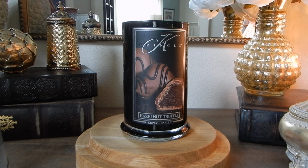You'll be captivated by the sweet aromas of luscious rich chocolate and hazelnut truffles. Your top notes here are chocolate and sweet. Your mid notes are hazelnut and creamy, and your base notes are vanilla and sugar.